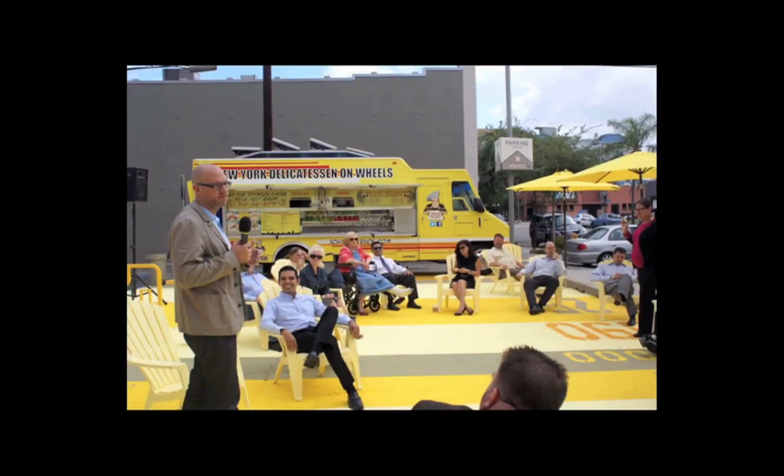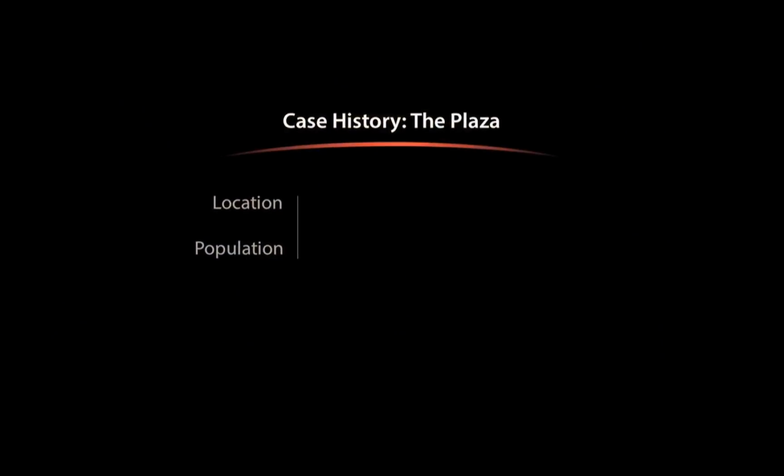So if you want to test it, try something as simple as this. $6,000 and 30 gallons of paint. And then invite in vendors in there. That's how cool it is.